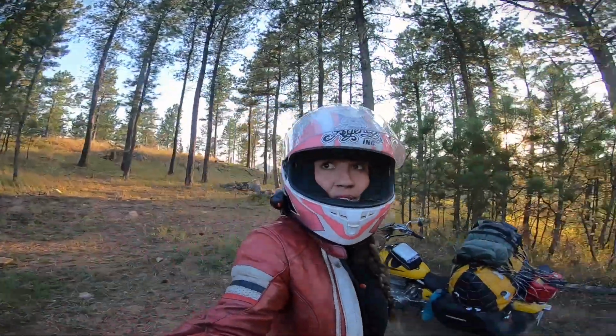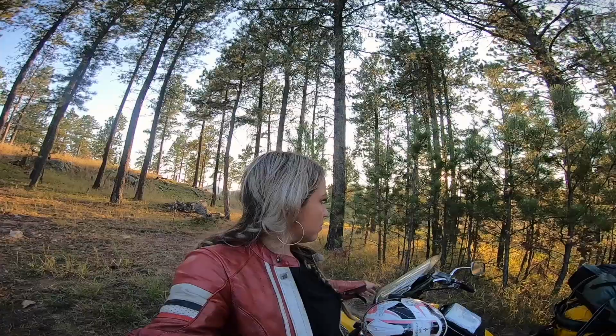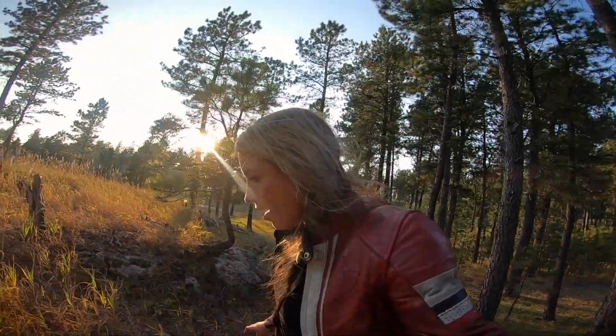So as far as dispersed camping sites go, this is primo. These trees are gonna obscure anyone who's driving past from seeing me. One time I was dispersed camping in what I thought was a really secluded spot, and then I kid you not, a group of 50 people ran past on a morning run, like a group run, right by my tent. So as it had turned out, I had pitched my tent right next to a running trail. So it's good to avoid that.